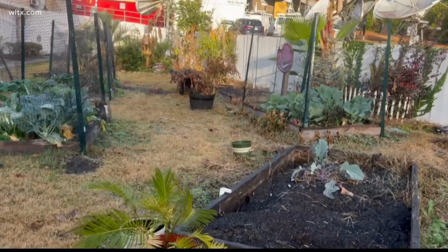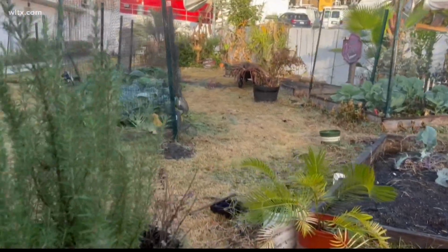Now, of course, once you get the first breezy freeze of the season, it's game over for all of those plants that have been in warm pockets because everybody's going to be cold. But for now, there are a couple of spots that are still freeze-free here in the Midlands. Obviously, our garden isn't one of them.